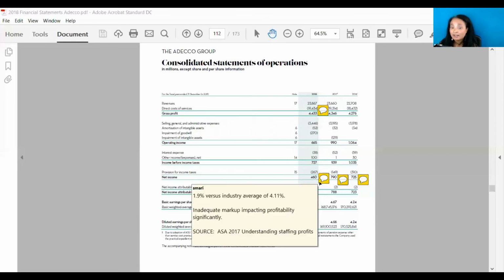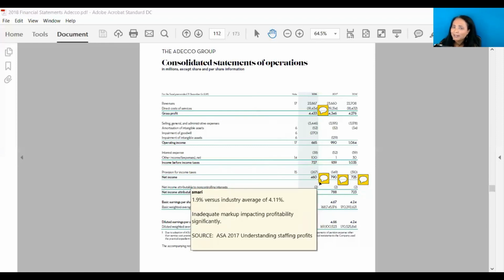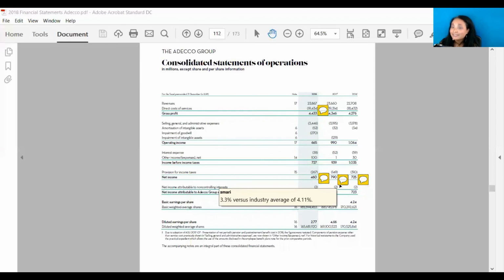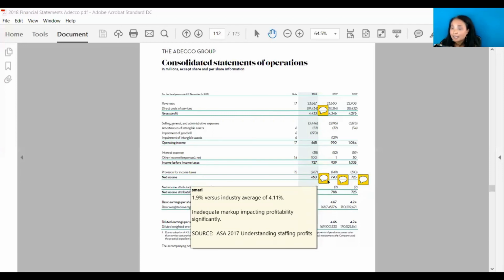In terms of profit, in terms of net income, Adecco's profitability was only 1.9%. And this is very different from the industry average, which is 4.11%. So again, you're seeing the impact of not charging enough compared to the industry, which is having a significant impact on their profitability. And it's even more interesting because it was 1.9% in 2018, but in 2017 it was 3.3% as a percentage of sales. And in 2016, it was 3.2%. So you're seeing something's going on in Adecco, which is causing their profitability to plunge.